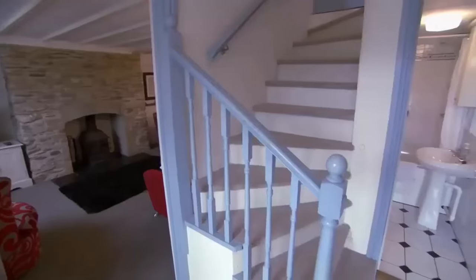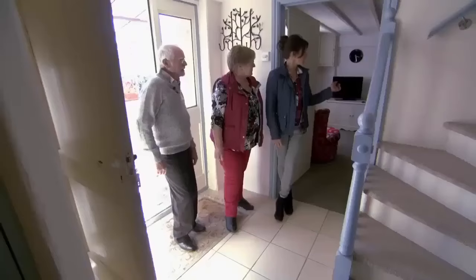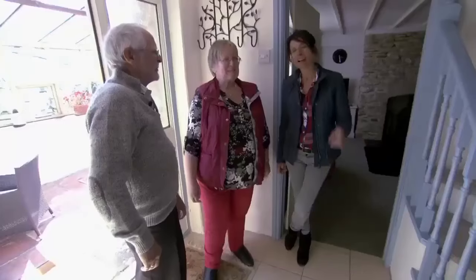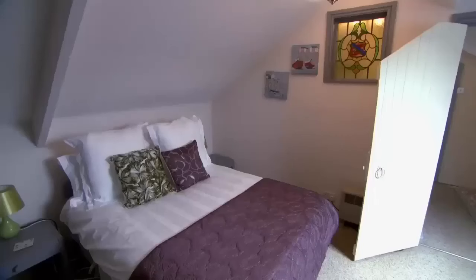So this is the holiday let. Quite nautical again with a blue banister. Very nice. A good-sized lounge, and there's a second log burner in there. Oh, that's lovely. Fantastic. And upstairs, there are two really good-sized bedrooms. I can imagine it's popular for being rented out. Is the location a drawback?